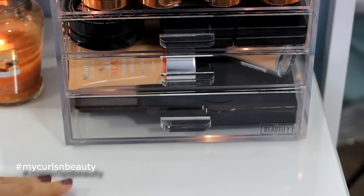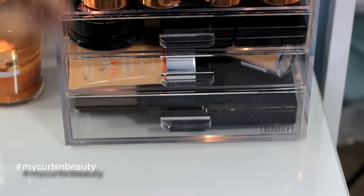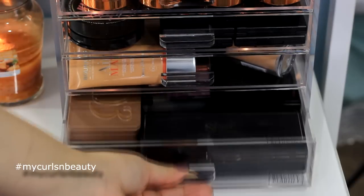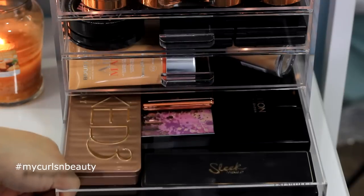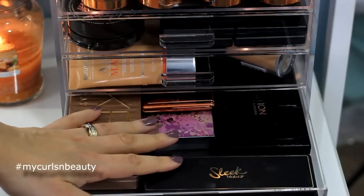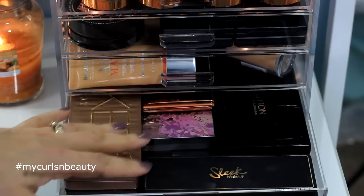Moving on to the last drawer of the unit, which is the larger one. It's very similar in size to the top part of the unit, but because that doesn't have a drawer, it's a little bit different. So you pull it out, and this is where I have all my eyeshadow palettes. Absolutely love that I can keep them all in here as well, because it's just easy for me to use them, to take them out.